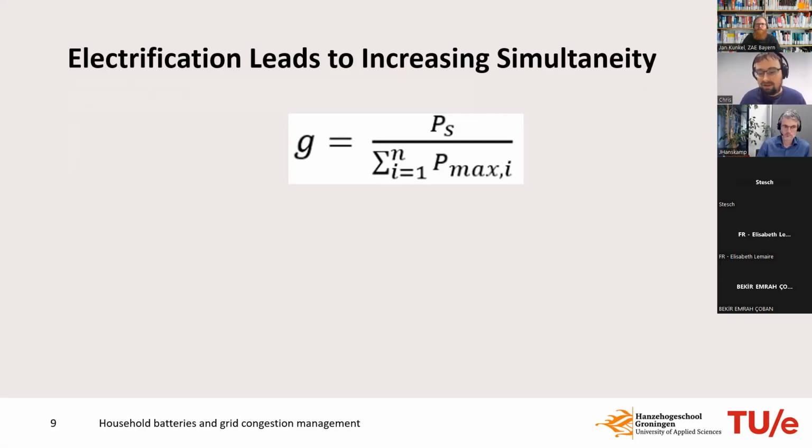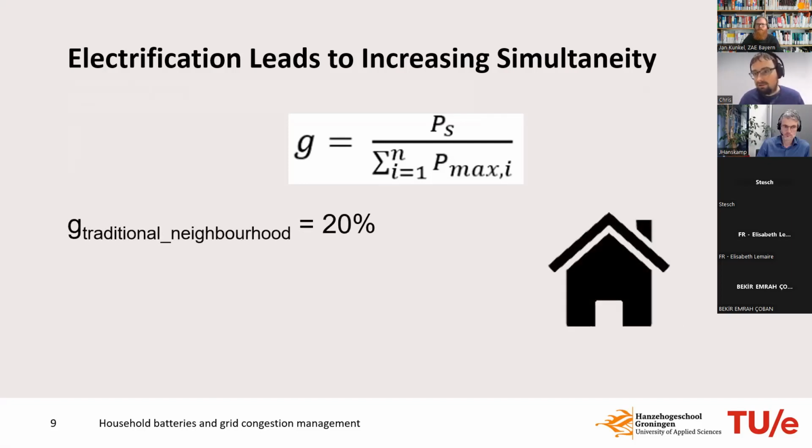But just for some context, a typical traditional neighborhood in the Netherlands, which uses gas for heating, no electric vehicles, no solar panels, has a simultaneity factor of 20%. So that means on average, in a year, only 20% of your houses will have a peak consumption at the same time. So it's pretty low. What this means in practice is the amount of electricity demand at any given moment is quite spread out, quite evenly distributed over the year.